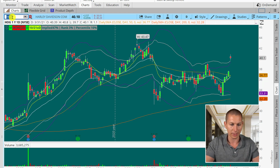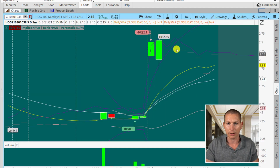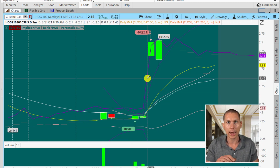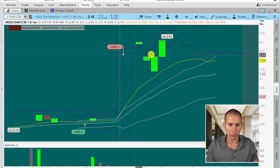So let's just take a look here at HOG. And let's take a look here at just a 5-minute. So here you see my entry here at 30 cents, and that was where I was able to get in. And then it triggered. So I had a good-till-canceled order here because I wanted to sell at the open, depending on how prices traded on the open, and try to get filled on that. Even though it triggered my order to sell at 50 cents, whatever the market was at that time, I was able to sell at that price. And this is the reason why I was able to get filled at, let's go to a 1 minute here, right here. So it's probably one of the first people to get filled.